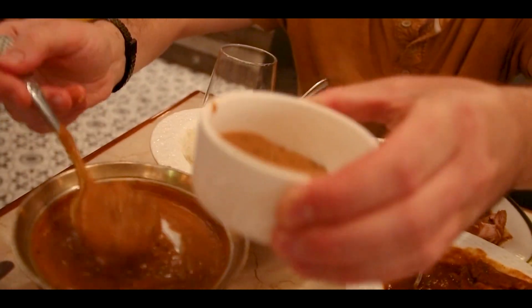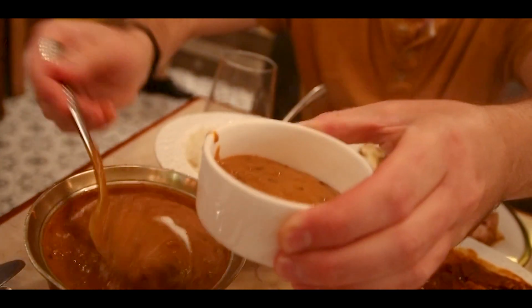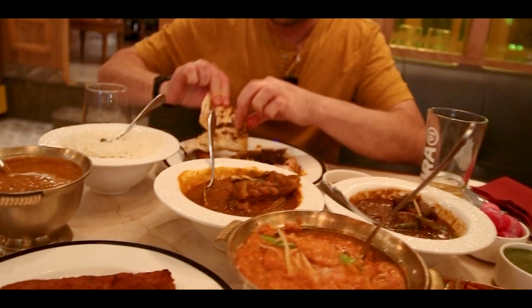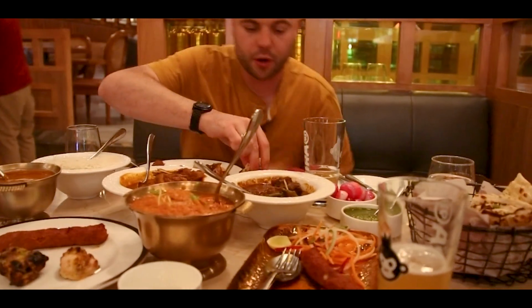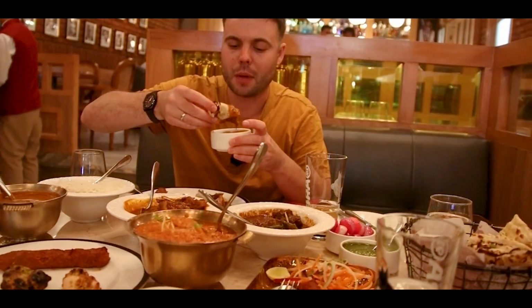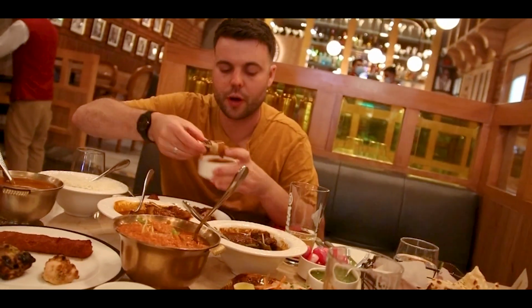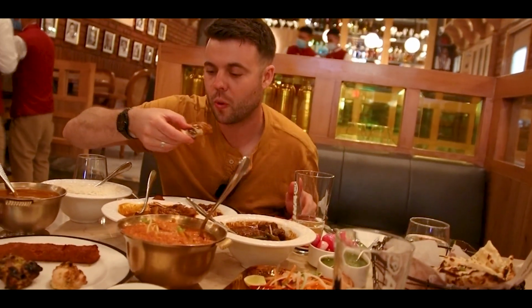And it's like the perfect color. It just looks so good, so creamy. And so I'm going to eat this with my naan. All right, we're gonna dip it into the dal makhani, and it honestly smells so good. Okay, here we go. Moment of truth.